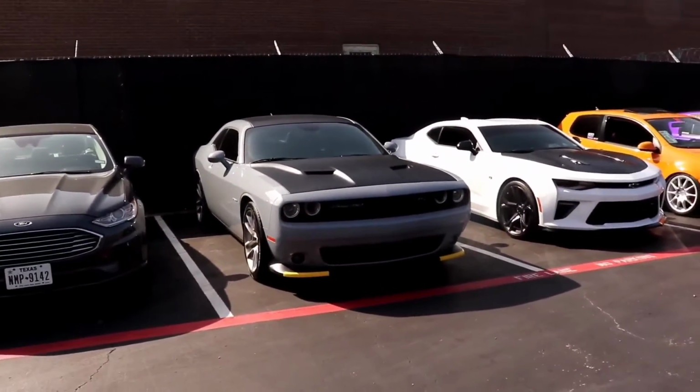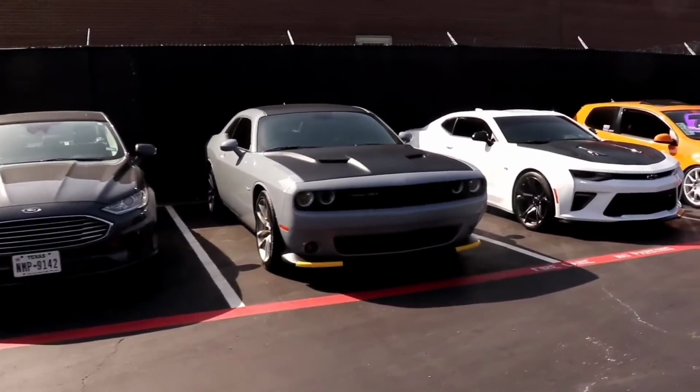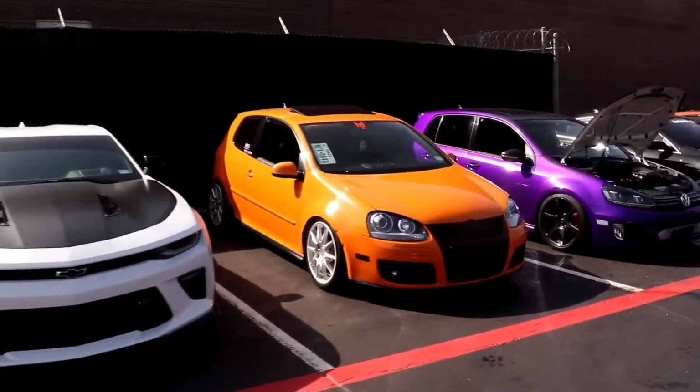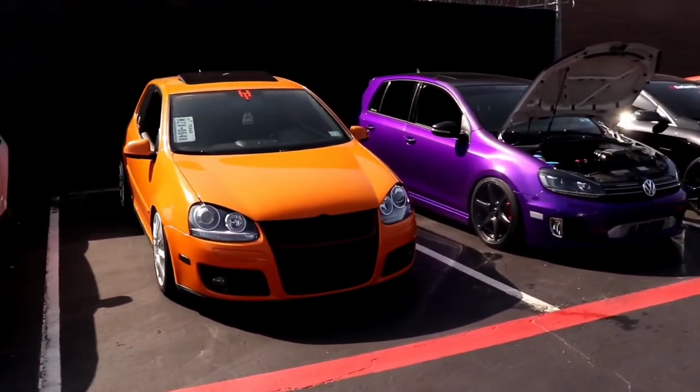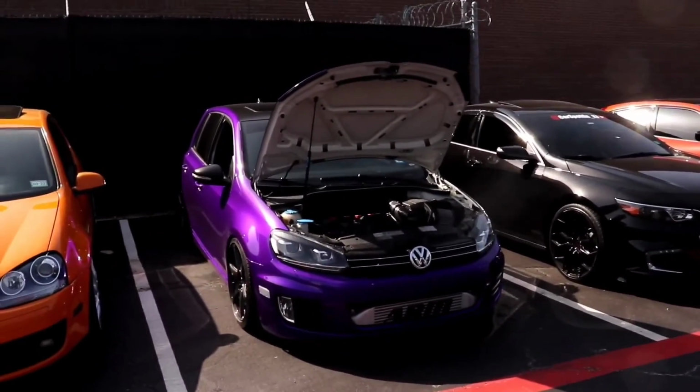Anniversary? Is that what that means? Yeah. Charger 50. I didn't know. Another Camaro. Black hood. The SS. Got a Golf. Got another Volkswagen here.